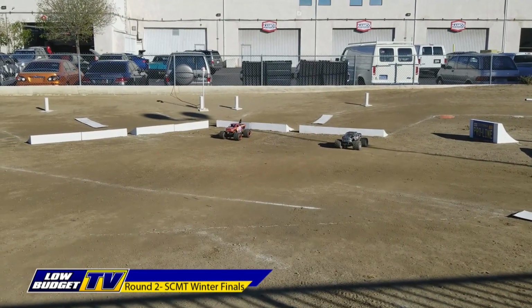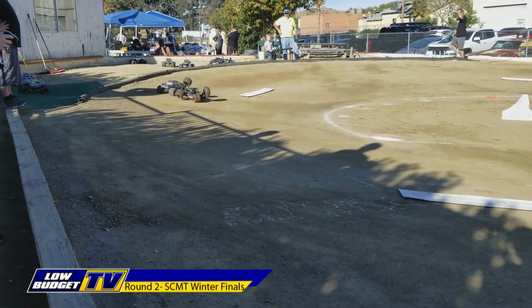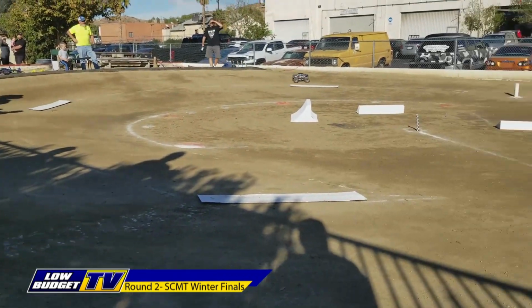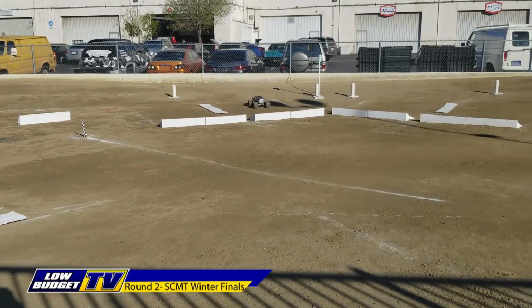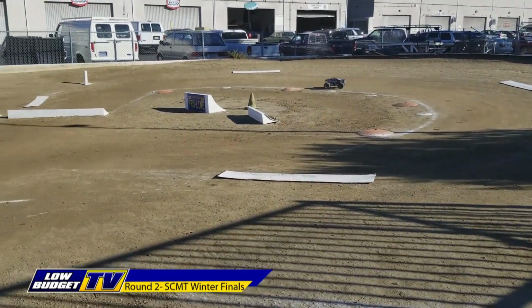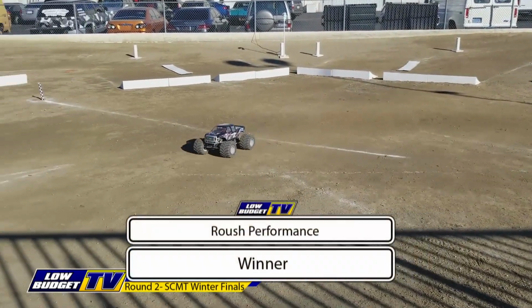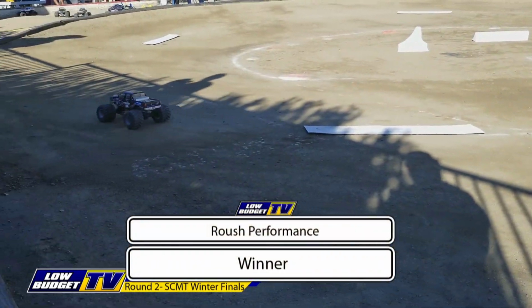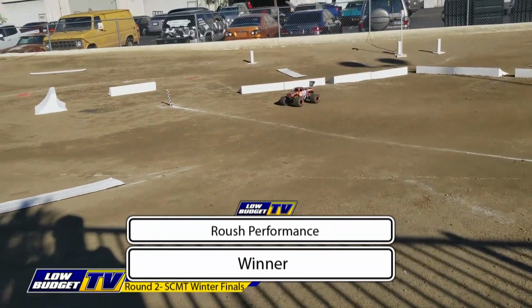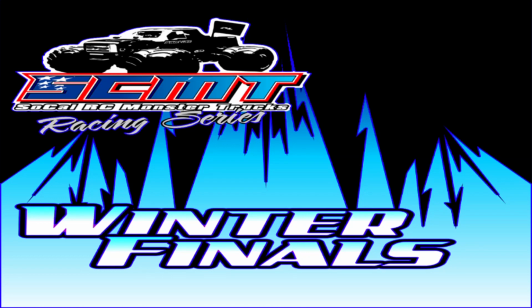Ready? Yep. We'll see here. Battle between the Michaels. Oh, no! Oh! And it shows, even those curbs, Tommy, you clip those curbs a little bit too much, and that could be the end of your race. Well, there it is. You see Roush Performance at the end, just cruising over the lanes, over that ramp. Yeah, that could have been a really good race, but we'll never know, as now we take a break. Up next is the quarterfinal rounds.